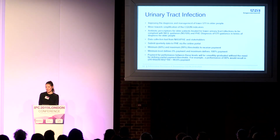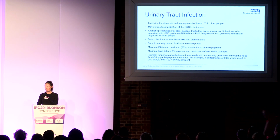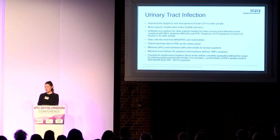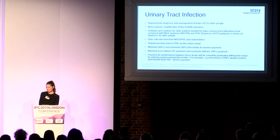So the data should be submitted quarterly to PHE as the current CQUIN asks via an online portal. And there's going to be some slight differences in terms of the thresholds. So there's going to be a minimum and a maximum threshold to receive payment for the CQUIN, where if you hit the minimum level of 60%, unfortunately, no payment would be received, whereas if you hit above 90%, then the maximum payment can be achieved. And NHS England will provide some more information about this next week.